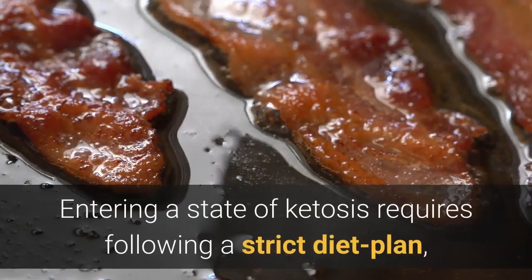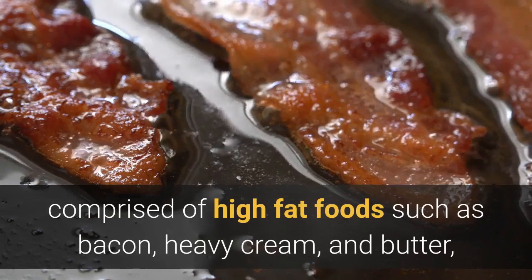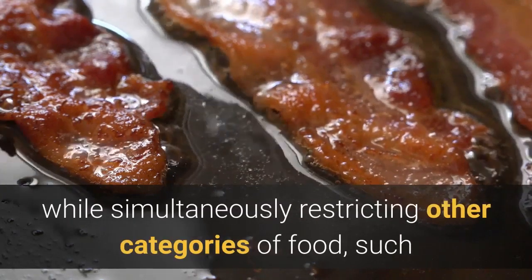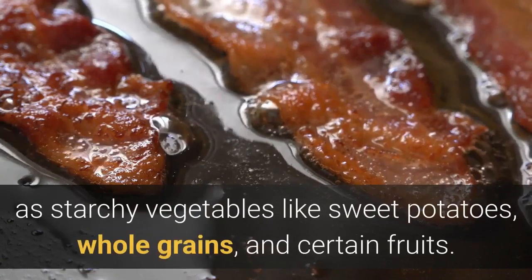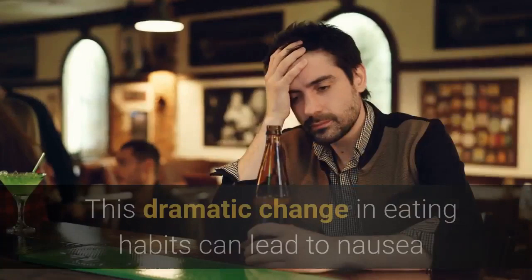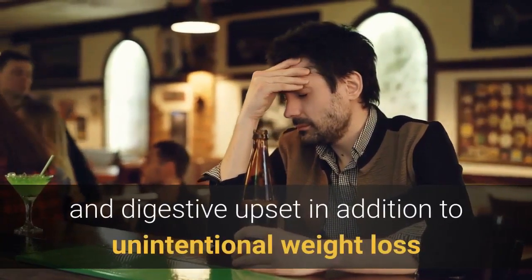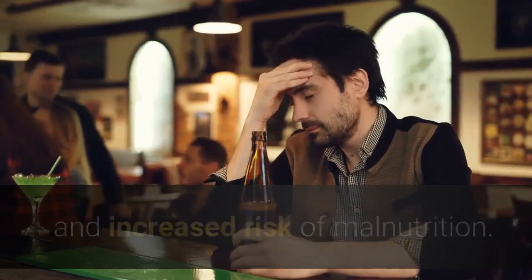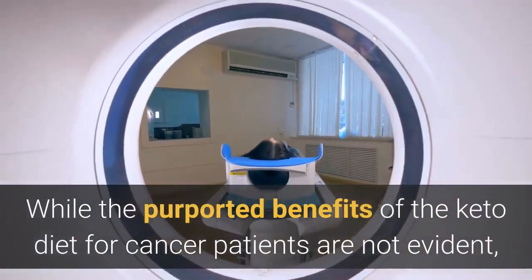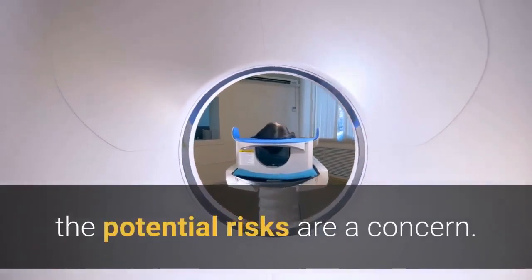Entering a state of ketosis requires following a strict diet plan, comprised of high-fat foods such as bacon, heavy cream, and butter, while simultaneously restricting other categories of food, such as starchy vegetables like sweet potatoes, whole grains, and certain fruits. This dramatic change in eating habits can lead to nausea and digestive upset in addition to unintentional weight loss and increased risk of malnutrition. While the purported benefits of the keto diet for cancer patients are not evident, the potential risks are a concern.